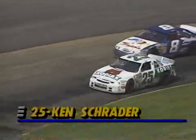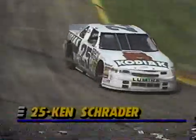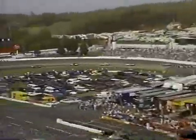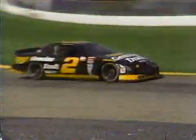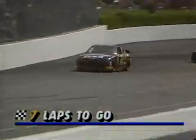And Kenny Schrader's car just dead in the water. Now it seems like he finally gets it going a little bit. He looks like he's headed for pit road. Tough break for Schrader. Schrader is running an awfully good race here today as well. He's being shown in the 9th position. Well, Rusty had to shift gears for his Bob. He was able to do that. Yep. Well, 7 laps to go for Rusty. Allison is second. Jarrett and Waltrip. And it's a transmission problem on Kenny Schrader's machine.